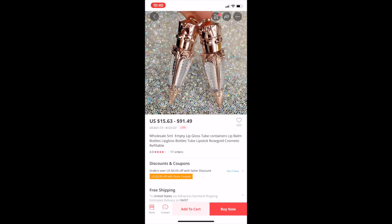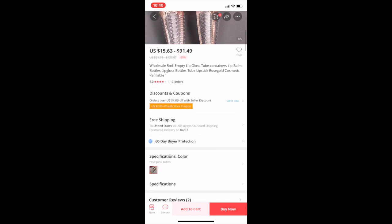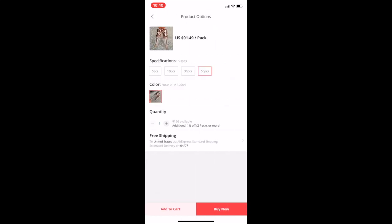Oh, and these right here. 5 ml, we saw these. 50 for 91. Yeah, that's still too high.